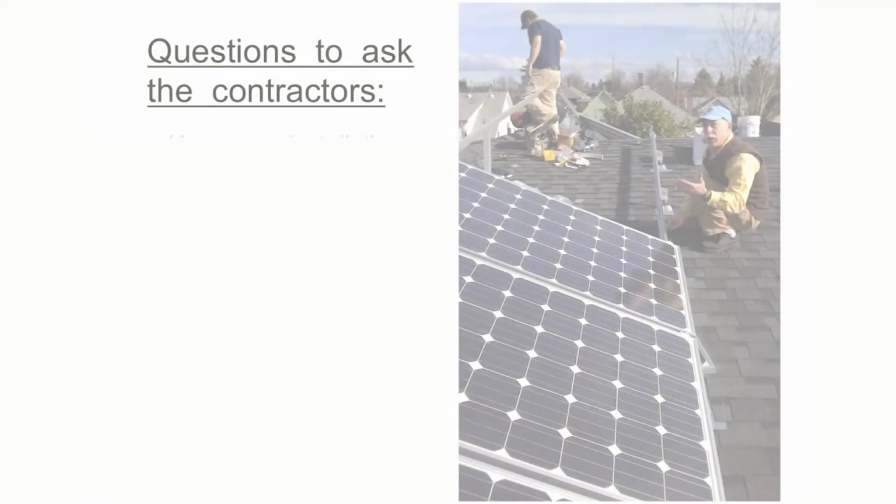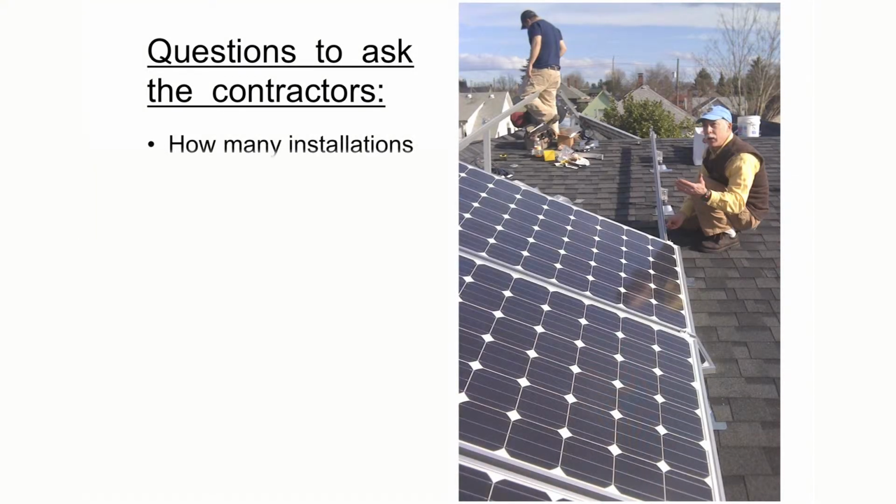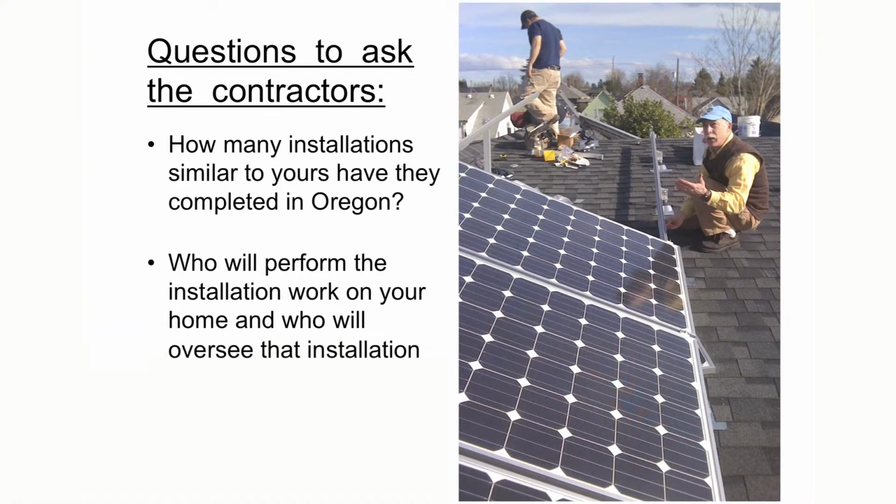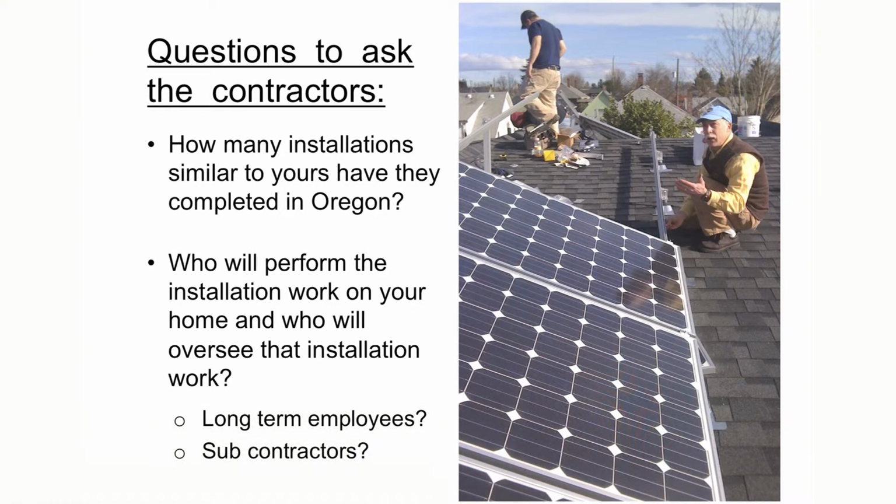You may also want to ask the contractor some questions, such as, how many installations similar to yours have they completed in Oregon? Who will perform the installation work on your home? And who will oversee the work? With small companies, the installer may be the same person who gave you the bid. Larger companies probably have separate design and installation crews. It's also common for solar contractors to hire other companies as subcontractors to perform the electrical installation.